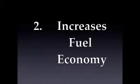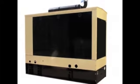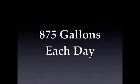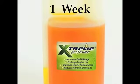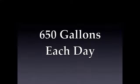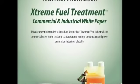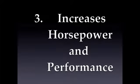The second main benefit is that it increases fuel economy. In 2002, during the pre-winter Olympic events in Salt Lake City, one location had some 3,000 kilowatt generators. These stationary generators were using 875 gallons of diesel fuel per day. After using extreme fuel treatment for 1 week, their fuel consumption went down to 650 gallons of fuel per day. That was a savings of 225 gallons of fuel each day. Documentation is available.